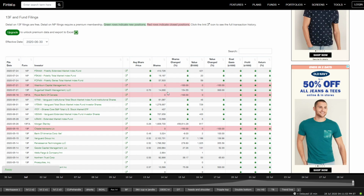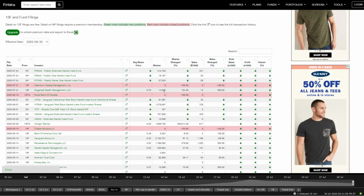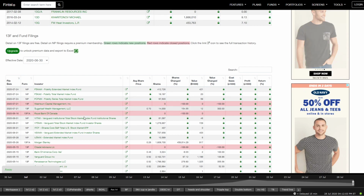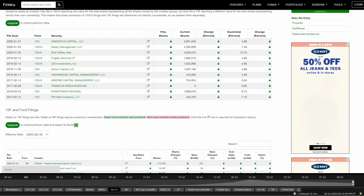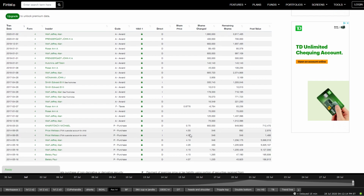One of the companies, Sugarloaf, bought 14,000 shares at an average price of 0.70, which is already way below what the price is currently. And then on the 21st, they actually sold, so that could be where that peak was. Not a lot happening. Royal Bank of Canada sold on the 16th of June. Now, insider buying looks a little bit dry. Not a lot happening. The last purchase that I see is back in 2016.